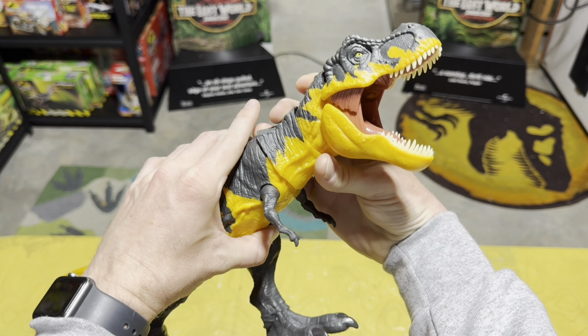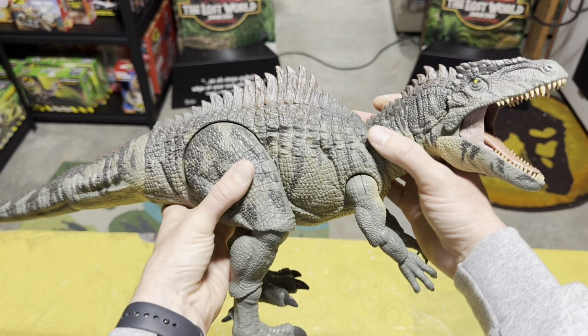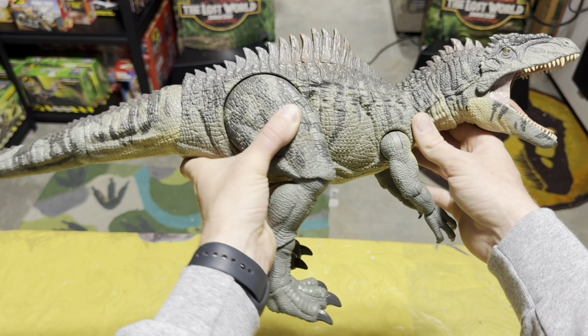And then on the back of the box, we get a good look at our Giganotosaurus and some of its different poses. But this is just such an awesome figure, and honestly one of my favorite Hammond Collection toys that has ever been released. I also have a loose sample, as you can see, which gives us a little bit of a better look at the actual size and beauty of this incredible figure. And I know for some people this may be their number 1 figure of the year, but for me it wasn't quite number 1, but it made it very high up on my list.